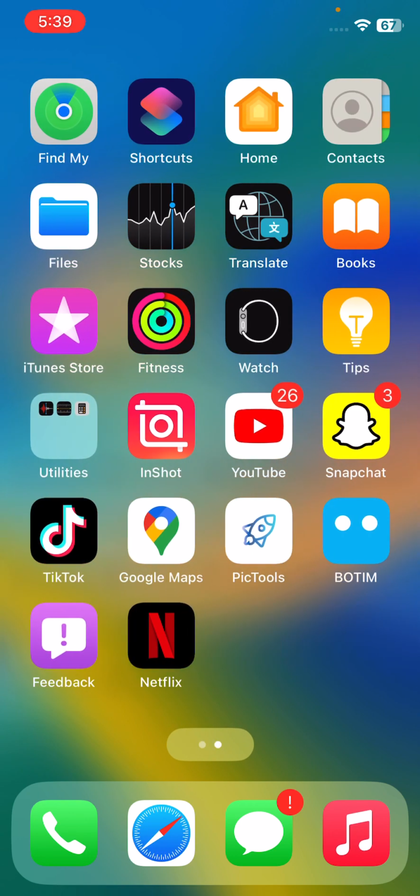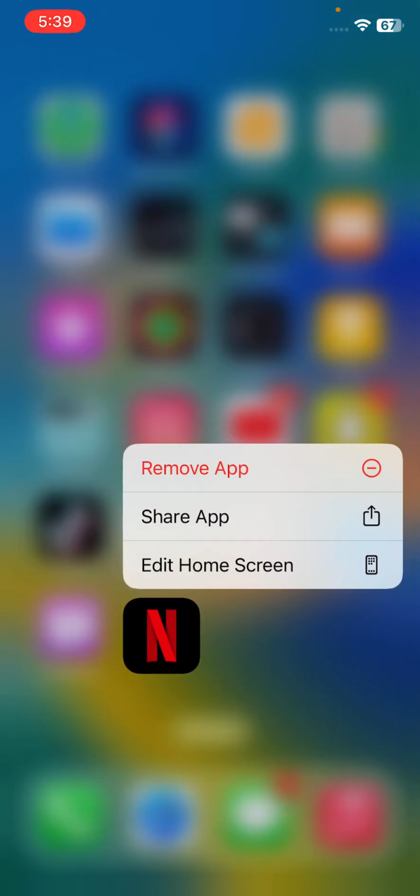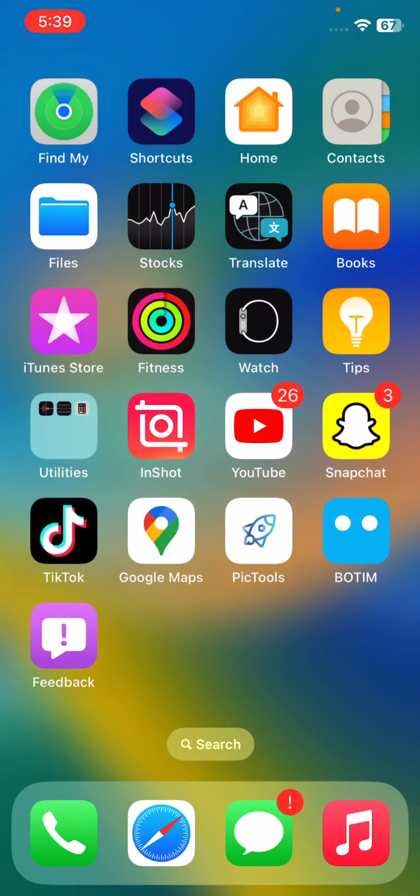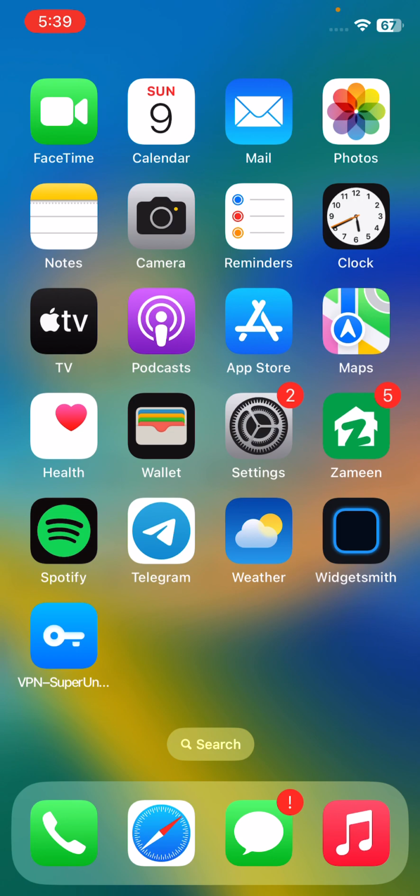So guys, if you have unnecessary apps you are not using, so delete them. So like I have Netflix, I'm not using it, so I'm going to delete this app. So guys, here are the simple solutions to fix your iPhone battery drain overnight.